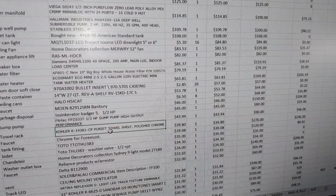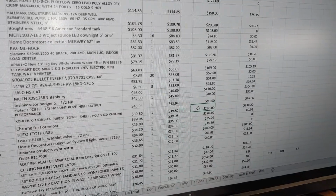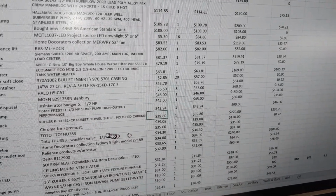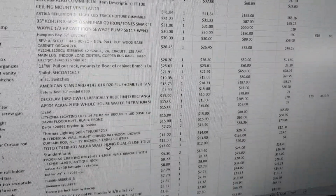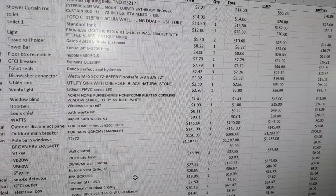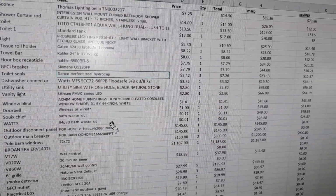Here is a towel shelf. Why anybody would pay $270 for a towel shelf, I don't know. That's what it retails for. I got it for $39. So anyways, you could see all this stuff that I've been collecting. So that's what I've been up to.